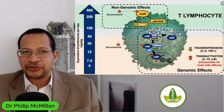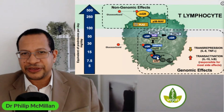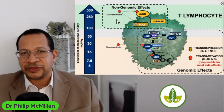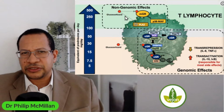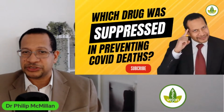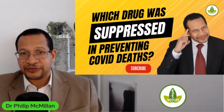And this is just some information here to show you the effects of steroids as the dose goes up, the equivalent of prednisolone per day here. Going from low dose, it affects mainly the nucleus of the cell. But as you go beyond 100 milligrams, up to 200, 500 milligrams, you are starting to have other effects outside of just the nucleus to suppress the immune system. So, this is a critical drug that we use every single day in some part of medicine, whether somebody is coming with an allergic response, anaphylaxis, whatever it is, steroids are a critical part of medicine.